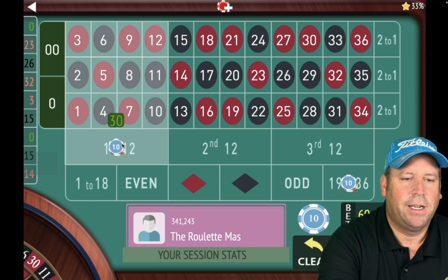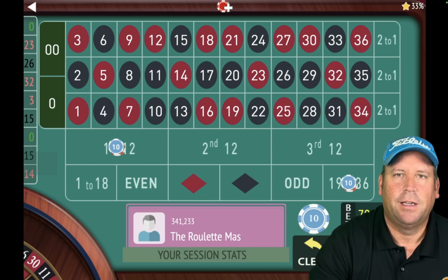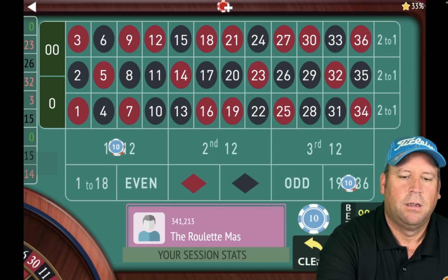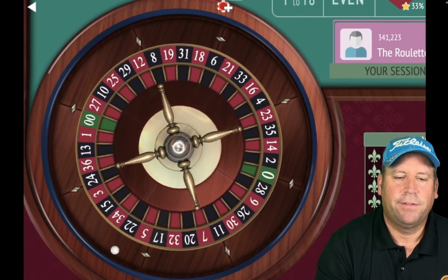If you look at it right now, it had 30 on there, so 30 plus the original bet. We originally started with 10, and then we went to 20. Then we added those up and made a $30 bet. So now we have 30 plus 20 for a $50 bet. All right, let's go ahead and spin. Here we go. We're 2 minutes in out of 15.